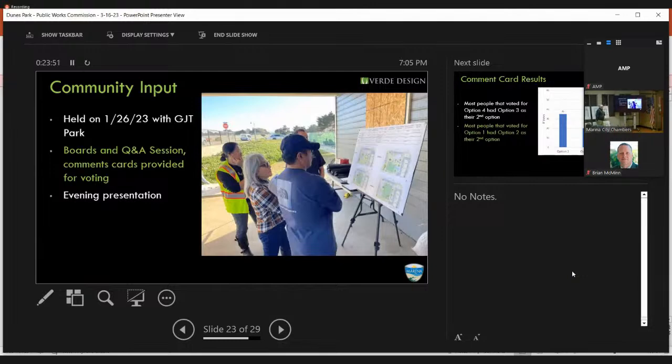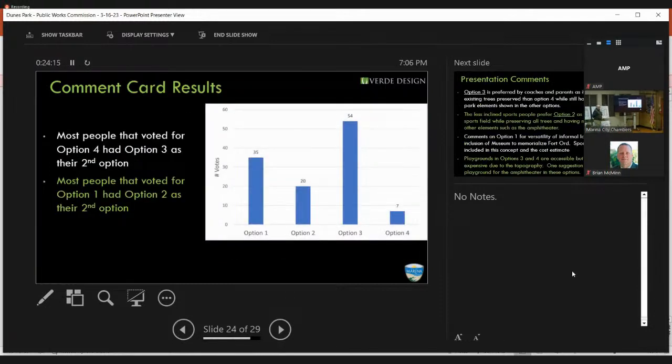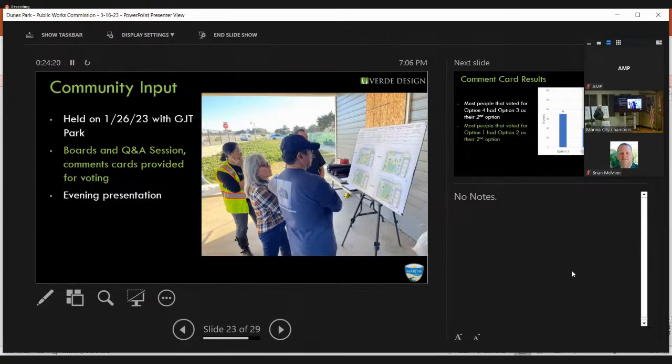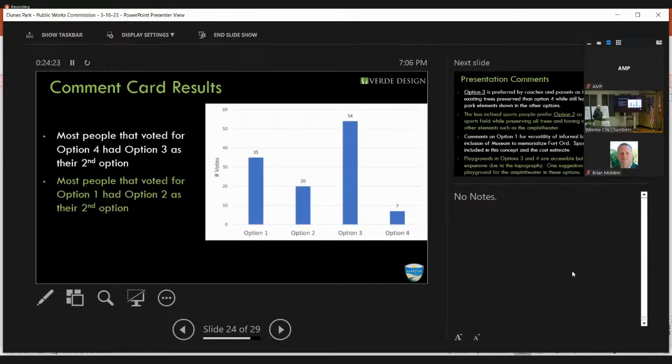So we had a community meeting at the end of July or January, and we had an open house right at the site there. This is the roller rink building that you can see there. And then we did an open house where people could just pop in and discuss with us and ask questions. And then we did an evening presentation here in this room. So out of that, we handed out comment cards. And then they provided comments on those cards and could email them in. And then they could also select an option. So out of that, this is the feedback.